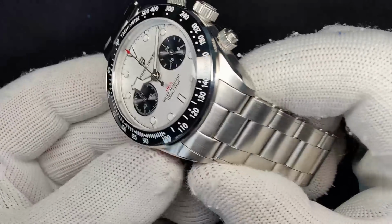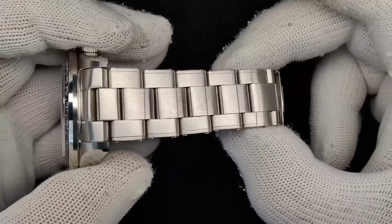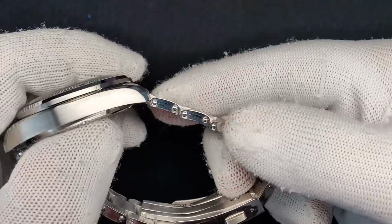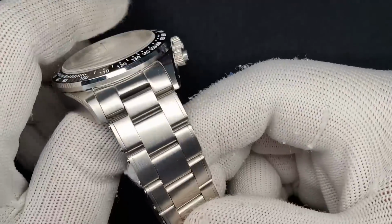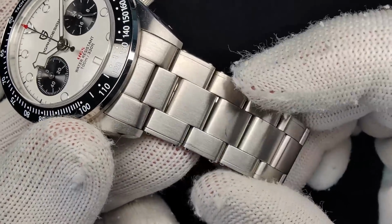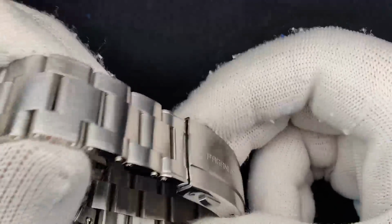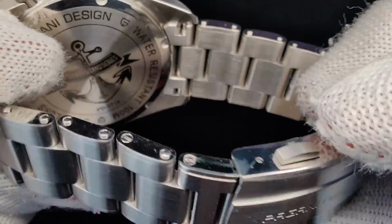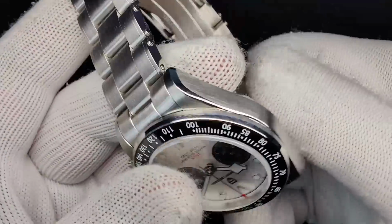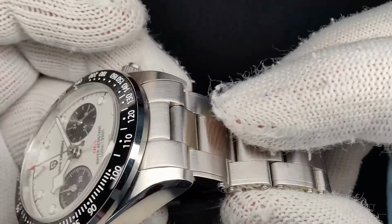All right, let's talk about the bracelet on this thing. So the bracelet is actually not a negative on this one. Yeah, one of the few Pagani watches where the bracelet is not in the negative column. So let's talk about it. You've got solid end links, solid links, screw pins for adjusting. You've got a fully milled clasp here. Yeah, I mean, it's great. Female end links, so that's nice to see.